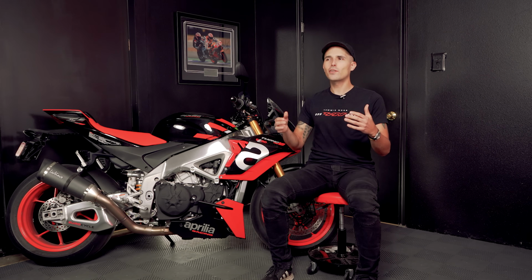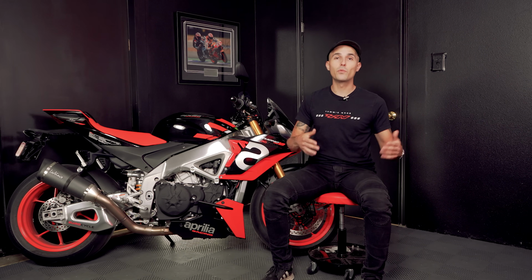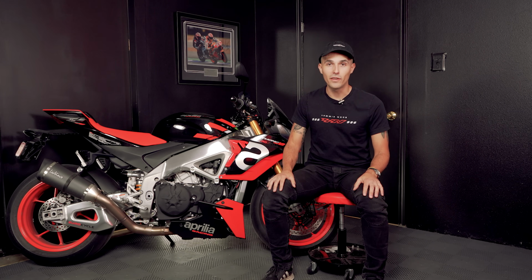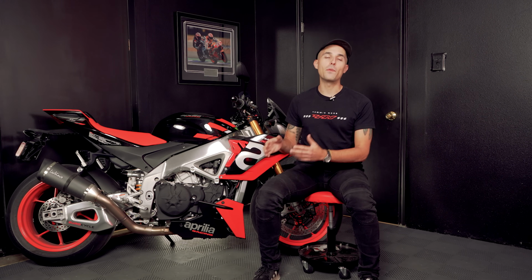So much so that nowadays, many manufacturers make their stepping stone middleweight bikes, which are actually even faster and make more horsepower than the old naked bikes that were designed to be flagship bikes as well. It's really a crazy world we live in nowadays. Now, history is all well and good, but let's take a look at the design differences between these old school flagship naked bikes and these new modern hyper naked motorcycles.